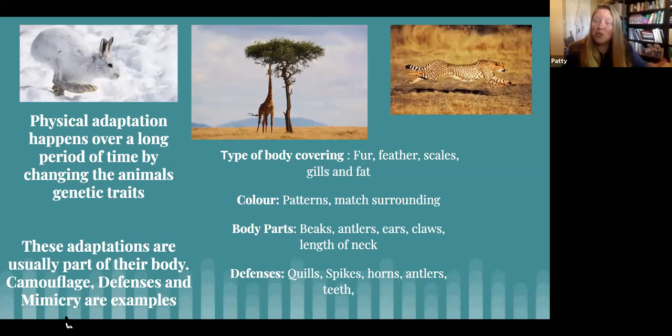So some examples of physical or structural adaptation, and if you can even just think along with me, look at these pictures. We look at that giraffe, that structural adaptation of its long neck, right? Over thousands of years, the giraffe's neck has gradually gotten longer so that it can reach the top of the trees to get the leaves. Things like body coverings, like fur and feathers, scales, gills, and fat would be an example of a physical adaptation. Color, patterns, things like the cheetah, where it's blending in with the environment. That cheetah is perfectly designed to blend in with the grasslands in the savanna. Body parts are another example, like beaks and antlers and ears.